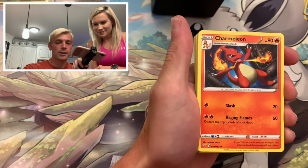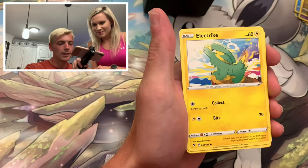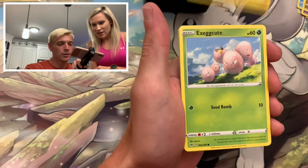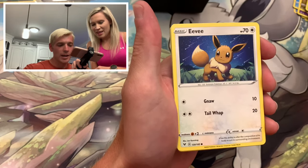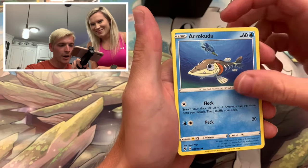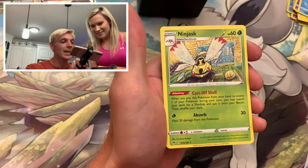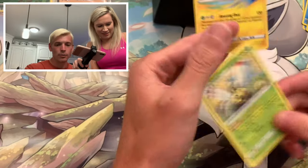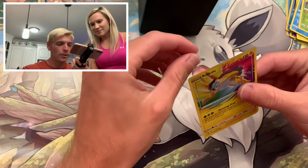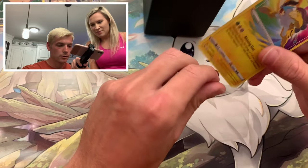We have a Psychic Energy, Charmeleon, Telescopic Sight, Mightyena, Electrike again, sniffing those sweet, sweet clouds. That's right. Execute, Eevee. Woo! Bat, to quote Ric Flair. That's right. Aracuda, Amazing Rare, Raikou, and a Ninjask. Raikou is definitely getting a sleeve. There you go. I love these amazing rare cards. I hope they do something like this in some of the upcoming sets, too. I do, too.